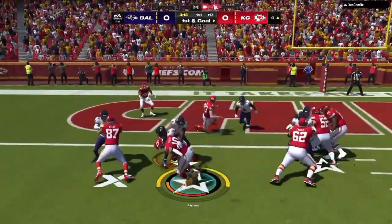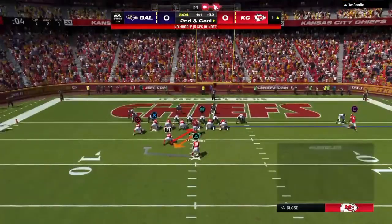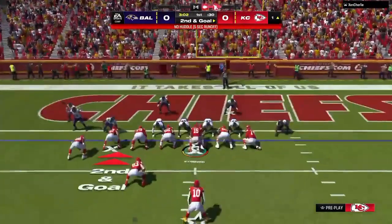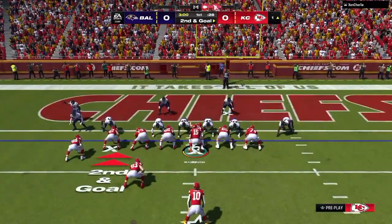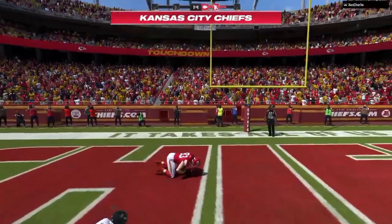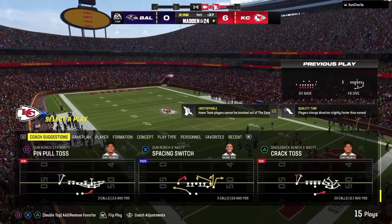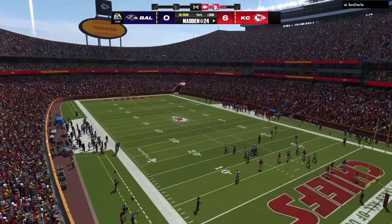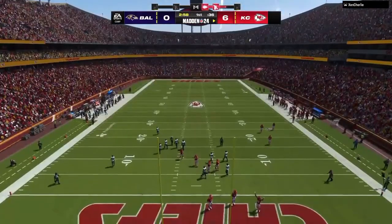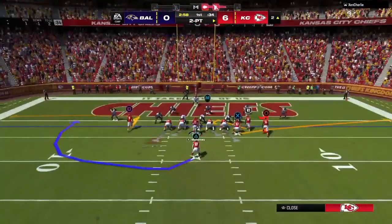1st and goal, a chance to convert that early turnover into points. Pacheco going to take this down just short of the goal line. He got 3, but could not get the ball over the chalk. They'll run it now with Gray. And he takes this into the end zone for a Chiefs touchdown. Noah Gray taking it in from a yard out. And the Chiefs use the early turnover to get on the board first here in this one.